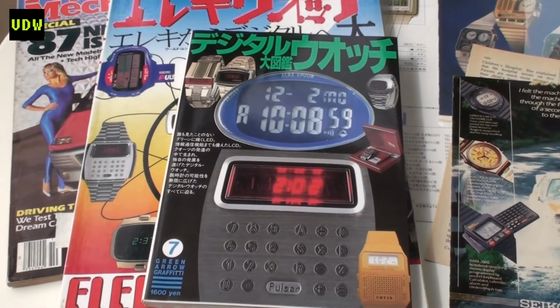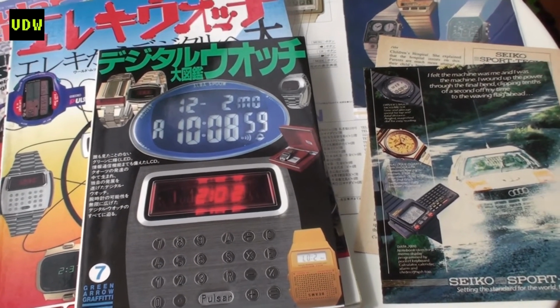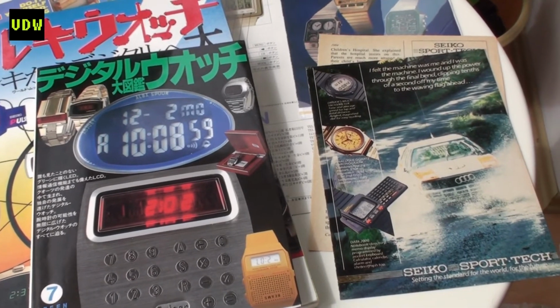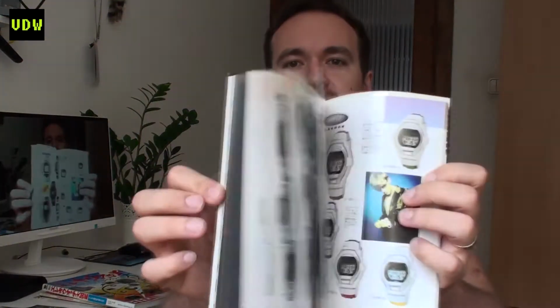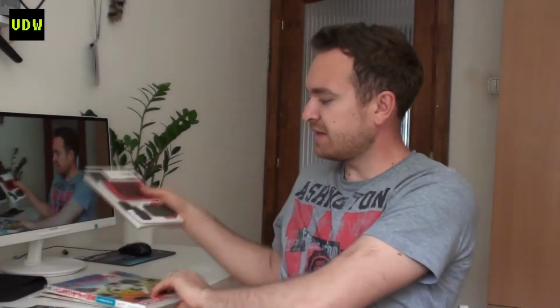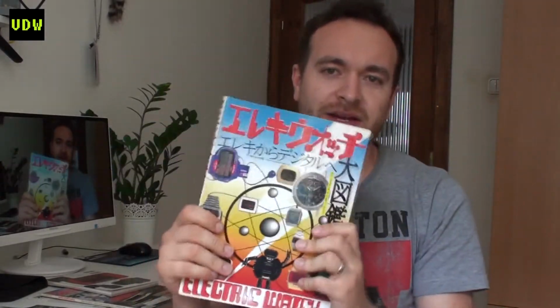Now, my collection is composed of 3 general items, and those are advertisements from books, pamphlets, and magazines. And I'm not sure if they are actual books or magazines, or if they're a hybrid, but basically they're this. That and the bigger one. This is what I mean by book, magazine.